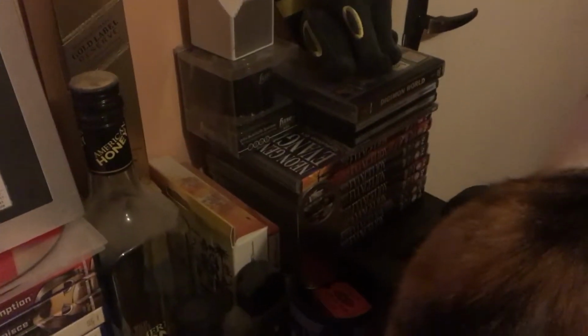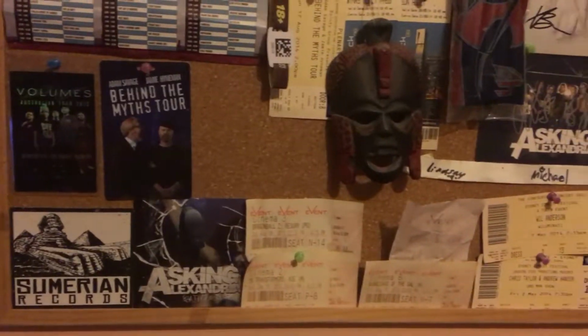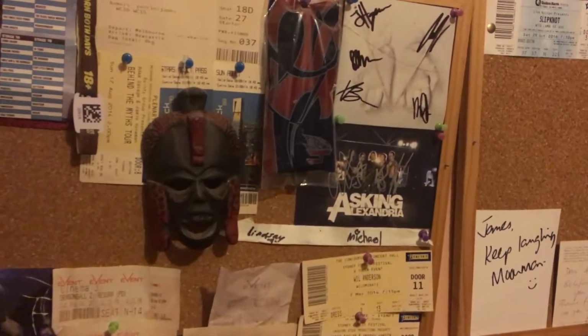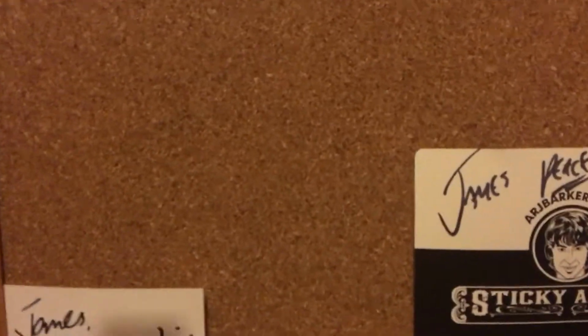The entire Evangelion set, which I managed to get from a box that my friend got, and we found a bunch of stuff inside it, like the PC version of Final Fantasy VIII, as well as a demo disc for Drakengard and a few other little things. Then just a wall of stuff that I've gotten over the years, as well as this wall, which is currently going to be all my signed stuff.